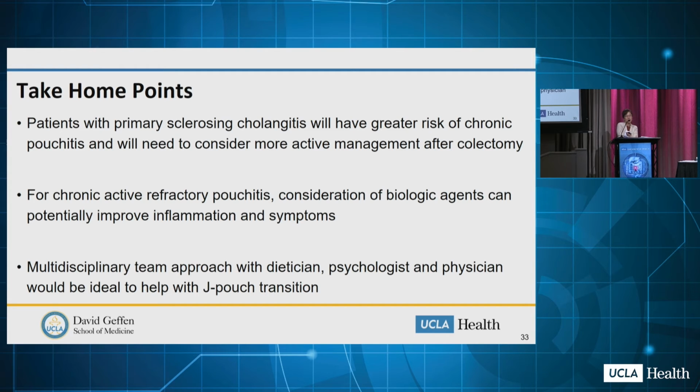All right, wonderful. All right, so our take-home points for this case: patients with PSC will have greater risk of chronic pouchitis and will likely need more active management after colectomy. For chronic active refractory pouchitis, we can consider biologic agents to improve inflammation and symptoms. I think it's important for these patients transitioning to have a multidisciplinary team approach, with dietitians, psychologists, and physicians ideally. And this is where we're going to transition to Dr. Regueiro, and he'll be talking about his model, medical home, medical neighborhood, and IBD.